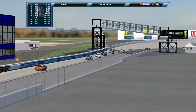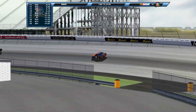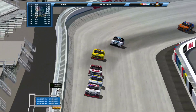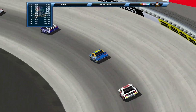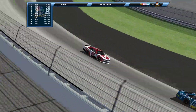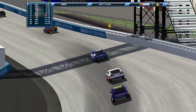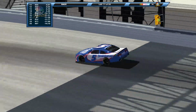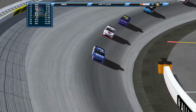Back up front. Oh wow, we're catching lap traffic. The 61 has not had a good day. A lot of these guys toward the back here have not had good days. But it's okay. That happens. We got 10 to go here. To this point, this race has not been much to write home about.